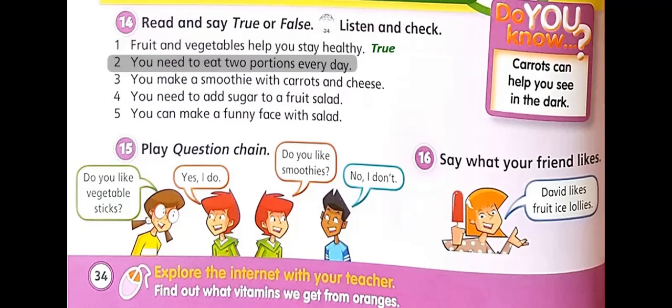Number 2. You need to eat two portions every day. It's false. You need to eat five portions every day. Number 3. You make a smoothie with carrots and cheese. It's false. You make a smoothie with fruit, milk, yogurt, and ice cubes.